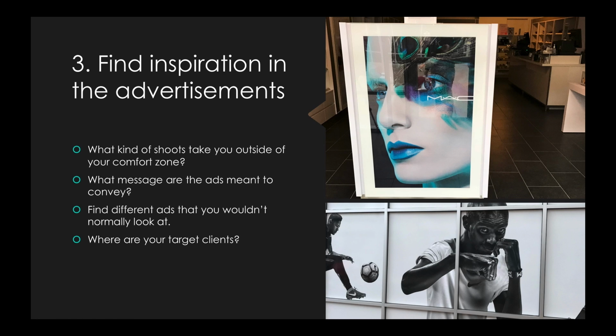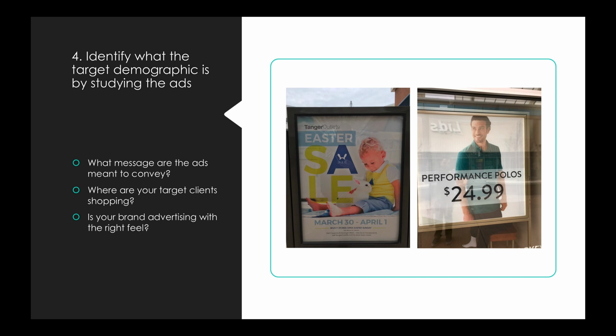One thing on this slide, and another one I'm going to talk about, is that target demographic. Advertisements can teach us so much about how to advertise to our clients. So maybe it could be a styled shoot, and this is just a couple examples, but go store by store and see if you find some shoots, snap a picture of it and see if it's something that you can recreate, something that can inspire you to maybe do a styled shoot in your studio.